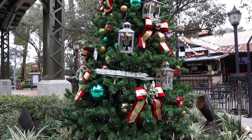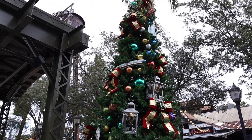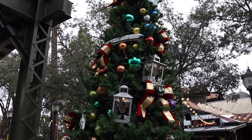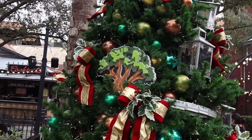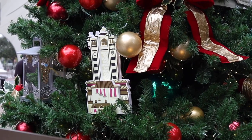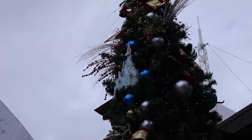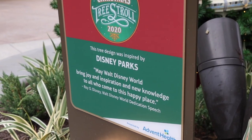So it looks like just outside House of Blues is the Disney Parks tree. You can see there's all sorts of references to the Disney parks, such as the monorail. What's around the side here? Oh, the Tree of Life. How fun. I wonder what's on the other side. Looks like you've got Tower of Terror and Epcot. And at the very top, Magic Kingdom. So there you have it, our first tree, the Disney Parks tree.